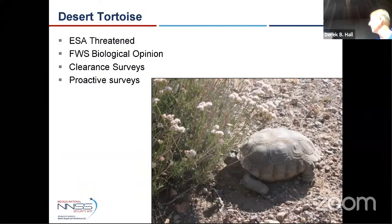This is the desert tortoise. This is the only species that we have found commonly on the site that is actually protected under the Endangered Species Act. It's listed as a threatened species. Because of that, we have terms and conditions in a biological opinion that we have to follow.